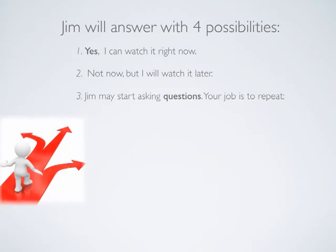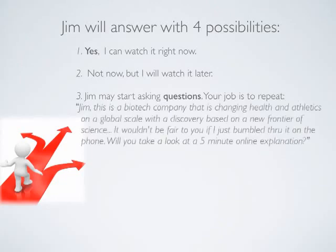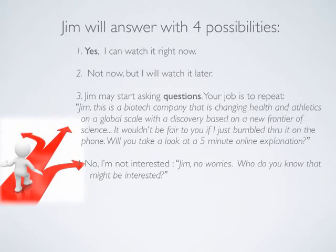Tell me what it's all about. Your job is to simply repeat what you've already said. Jim, this is a biotech company that is changing health and athletics on a global scale. They have a discovery based on a new frontier of science. It wouldn't be fair to you if I just bumbled through it on the phone. I'm going to send you a 5-minute online preview to look at. Will you take a look at it? Again, you're asking Jim for a commitment. Very respectfully, very politely, very nicely, but you are asking Jim for a commitment.